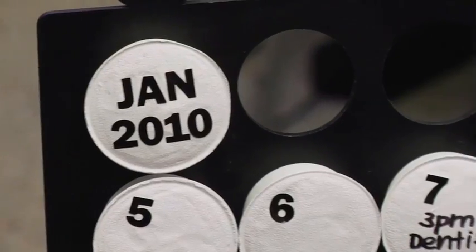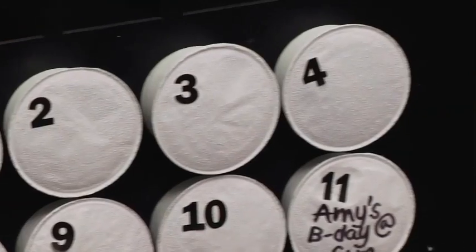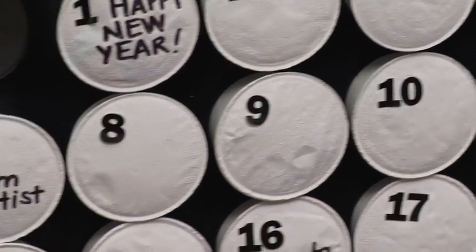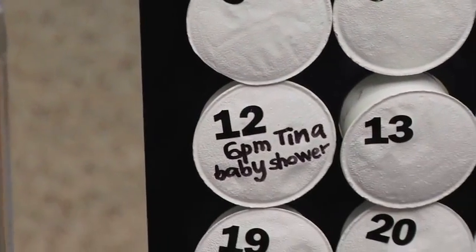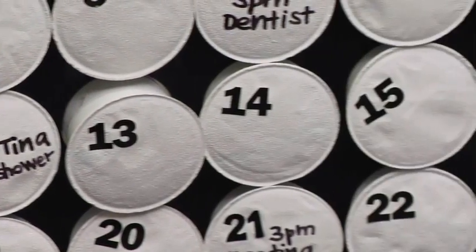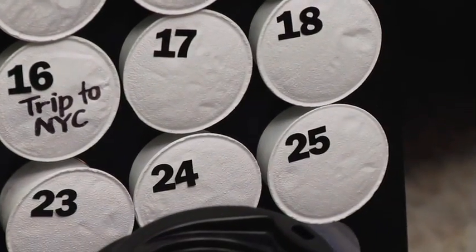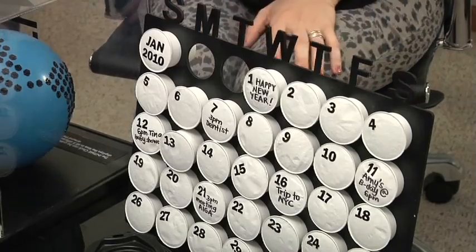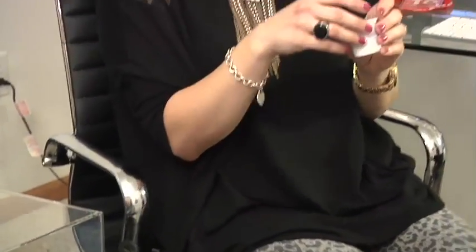They are individual portions. The idea here is that the coffee cups will be coming with these numbers, and you can just place them in this calendar, and every day when you wake up and get your cup of coffee, you'll see what is in that day, your appointments, your schedule, and then, after that, you can drink your coffee.